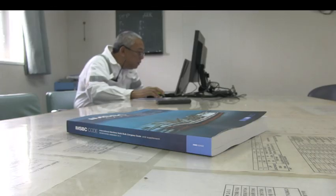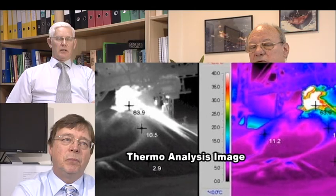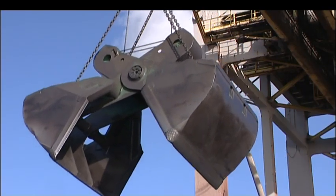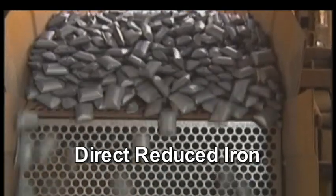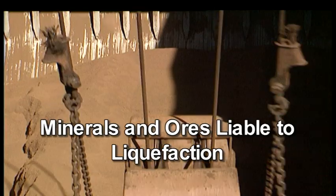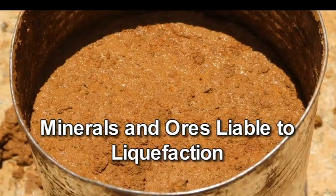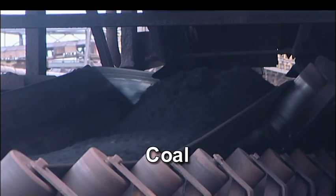Using the IMSBC Code as the key reference tool and combining in-depth analysis and interviews with leading experts, the following cargoes and their handling requirements are looked at in detail. Direct reduced iron, ammonium nitrate, minerals and ores liable to liquefaction, including nickel ore, and that most common of cargoes, coal.